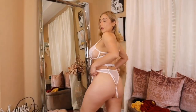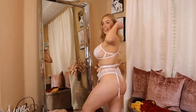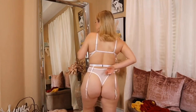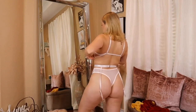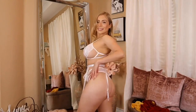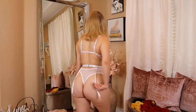What do we think? This is just really strappy, which is super, super cute. I love that. So, yeah. I'm so glad I took the wires off because it just fits so much better. And back. So cute.